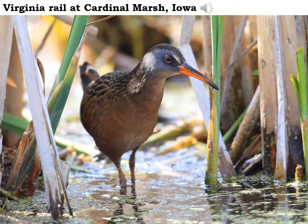There is another rail that nests in the marshes here called the sora rail, which is a little bit smaller, but again kind of sneaks around in the dense cattails that they like, but that has a yellow, more chicken-like bill. By the way, look at how skinny the Virginia rail is. That's so it can basically slide between those dense cattail stalks as it's searching for snails and little worms and beetles and even small fish and frogs to eat.